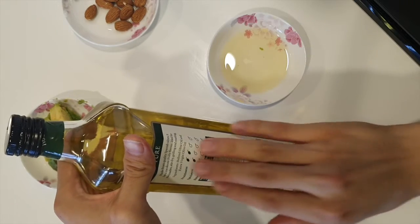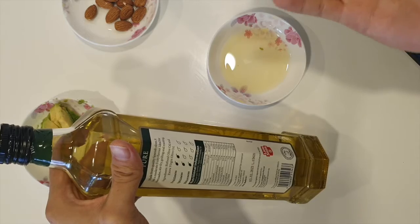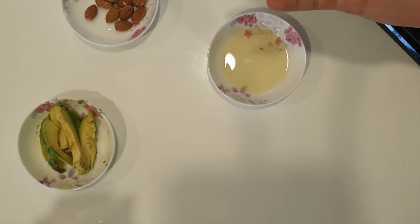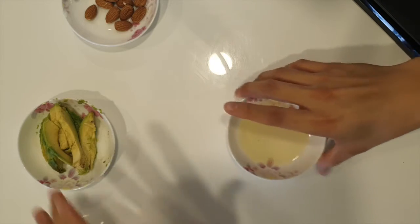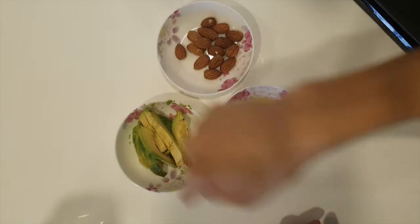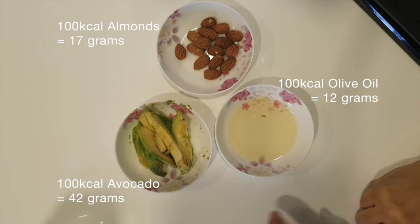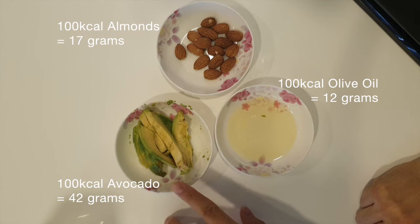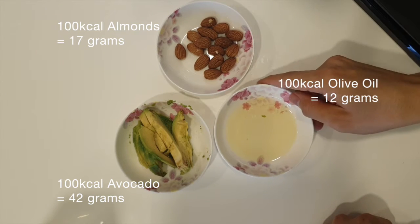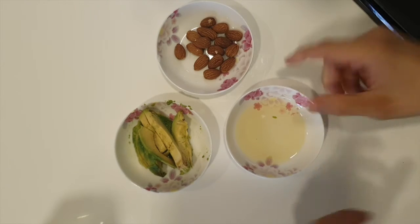But again, all nutrition labels will have up to 20% of nutrition error, plus and minus. Generally, what we're trying to do here is to give an interpretation of the volume of the food and the calories. All these are about 100 calories. This is 42 grams, this is 17 grams, and this is 11 to 12 grams. So you think about the volume that you consume.